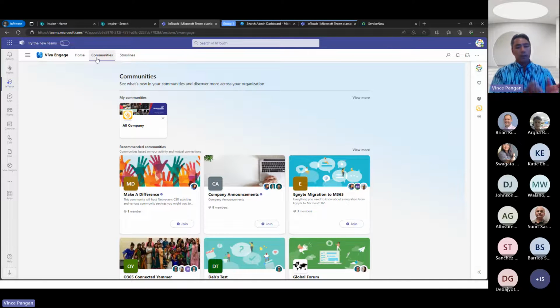So if you think about all the little social groups that you would have throughout your company, this is a great tool, and it's very low overhead and very low maintenance to get set up, but it still allows you to have that social networking, those water cooler conversations that you really lose once people start getting out of the office.